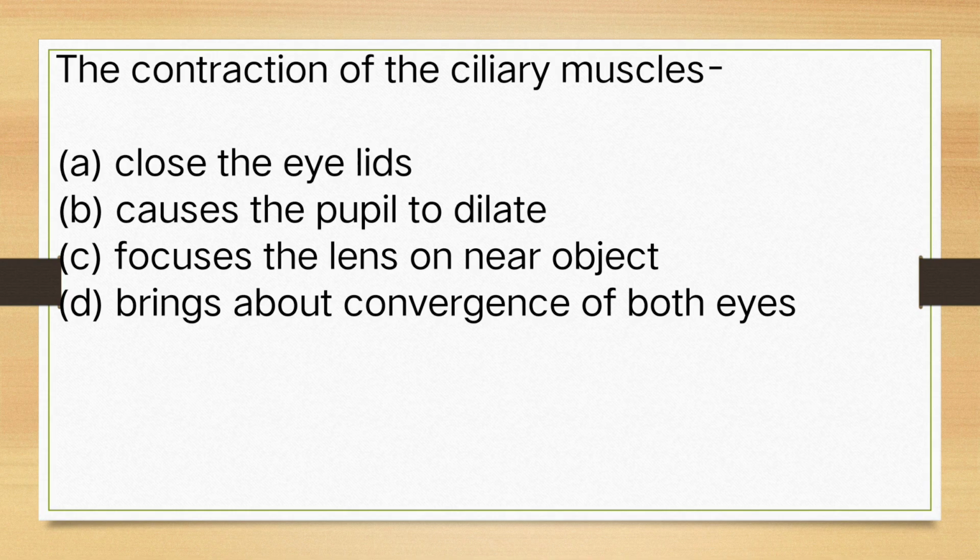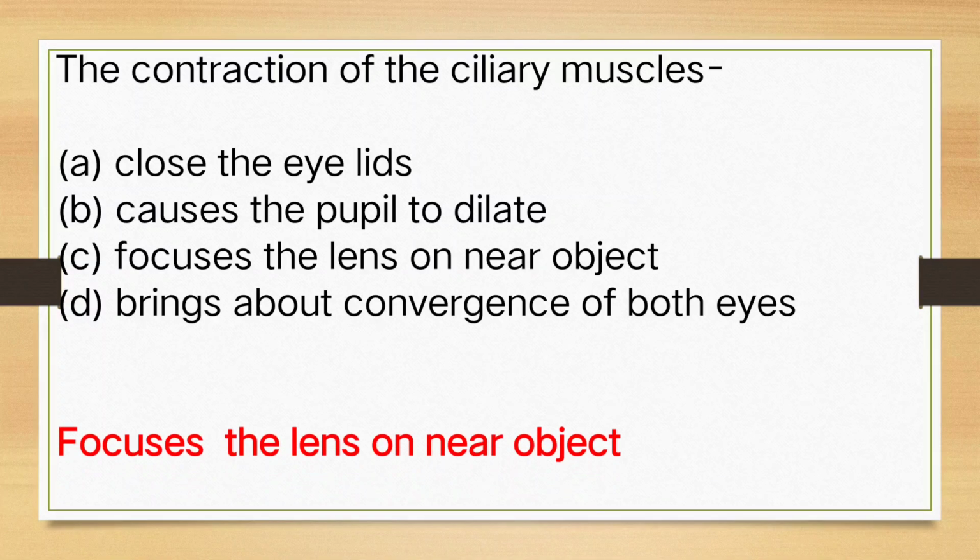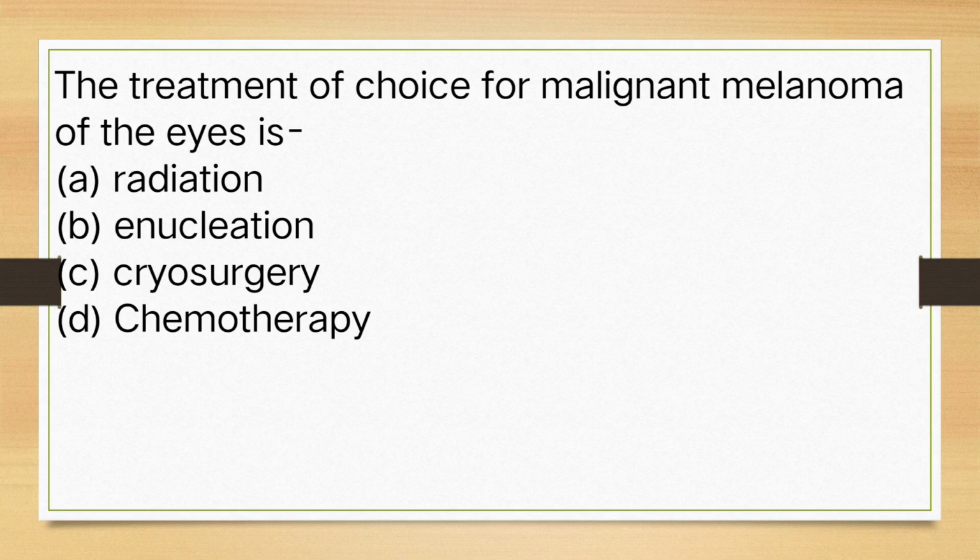The contraction of the ciliary muscles, which will close the eyelids, causes the pupil to dilate, focuses the lens on near object, brings about convergence of both eyes. And the answer is focuses the lens on near object. The treatment of choice for malignant melanoma of the eyes is radiation, enucleation, cryosurgery, chemotherapy. And the answer is enucleation.